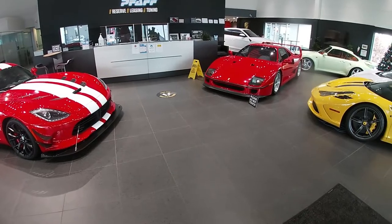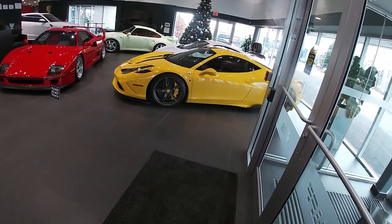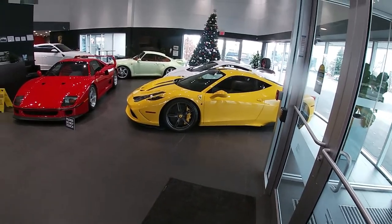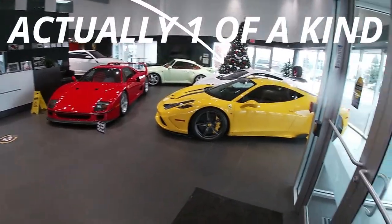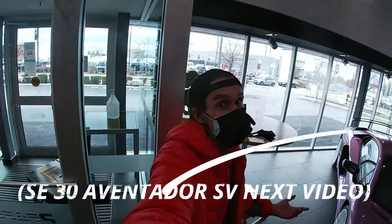Okay, guys. What's that? Is that an F40? We got triple layer yellow. Special. 458 Speciale. Got a rare Porsche over there. We got a white 765. We got an Urus. So let's go see what's around, you guys.